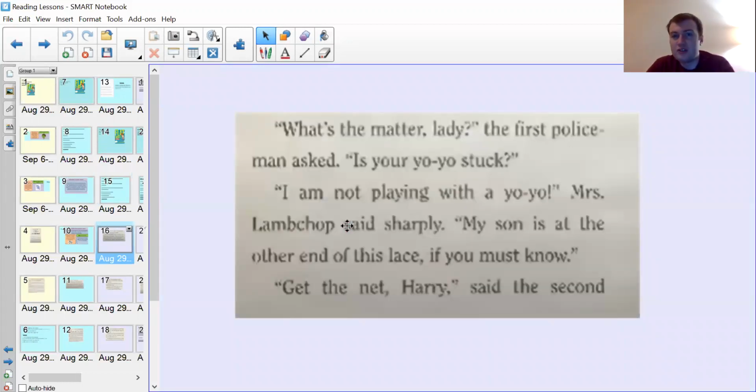So, on to our next section. If you remember last time, the policemen were looking strangely at Mrs. Lambchop, who is sending Stanley down a grate to get her ring.